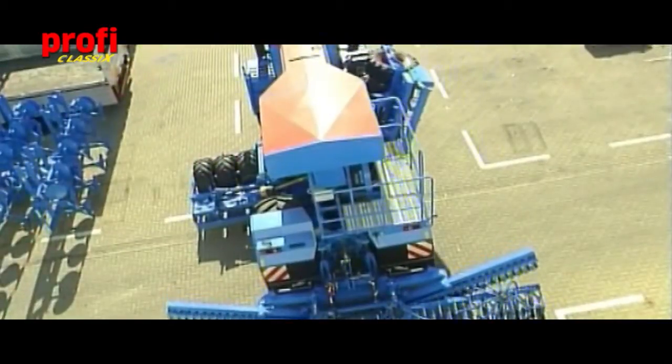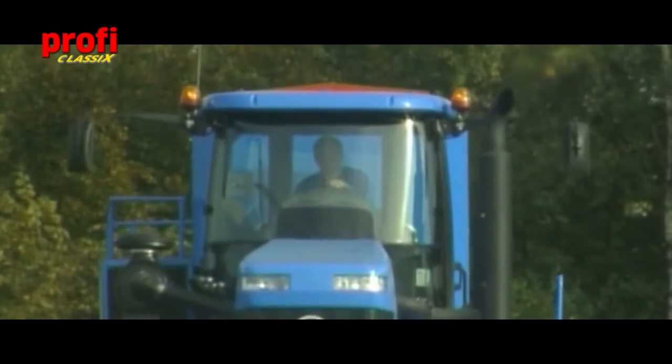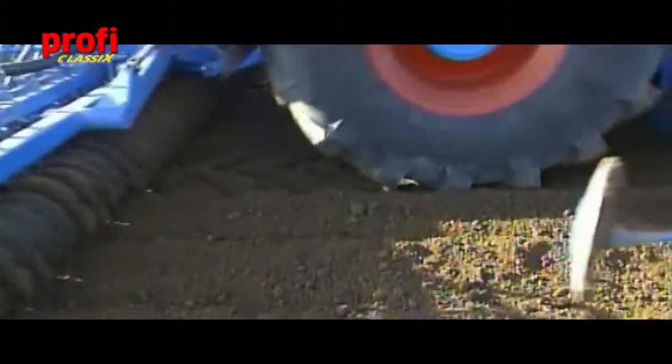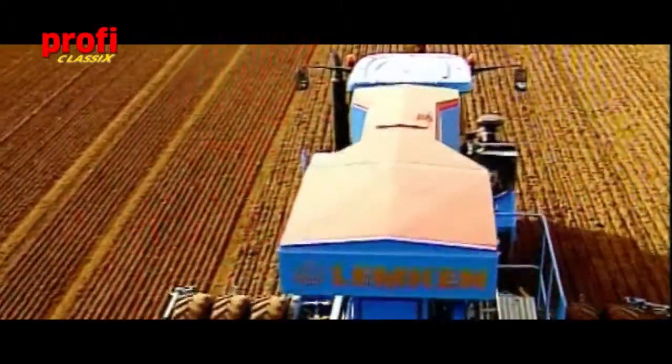And it's for this reason that Lemken receives frequent coverage in Profi's driving impressions and practical tests. Many Lemken machines have quickly established themselves in the European marketplace and explored new market segments, the mark of a professional manufacturer.